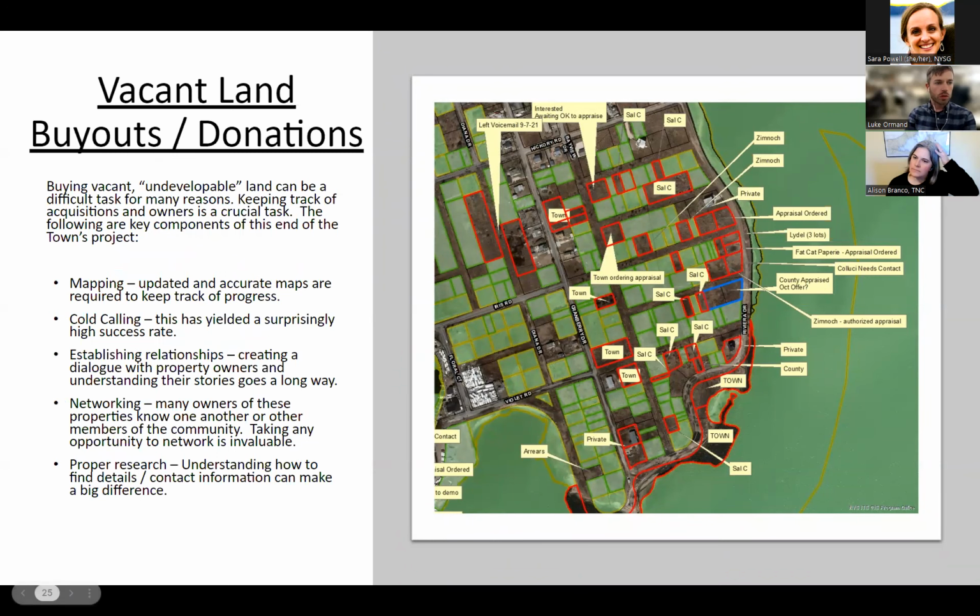So we also have a significant portion of this project is vacant land buyouts, and as well as accepting donations. So in buying vacant, undevelopable land, because it's encumbered with wetlands, it can be a difficult task for many reasons. Keeping track of acquisitions and owners is a crucial task. The following are some key components of this end of the town's project. We have mapping. Updated and accurate maps are required to keep track of progress, right? So if you don't have good maps, if you don't know what's coming and what's going, who owns what, it's very difficult to make any headway.